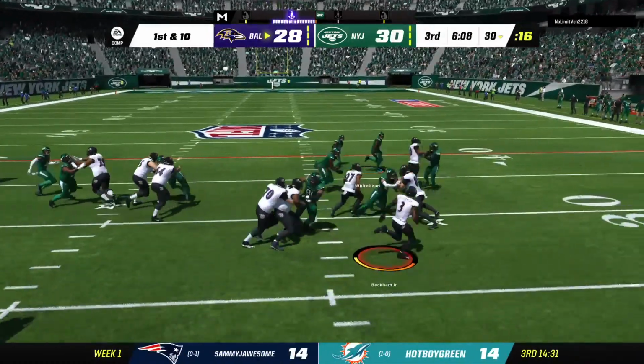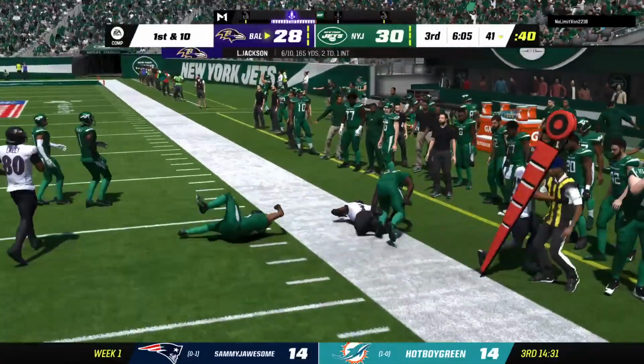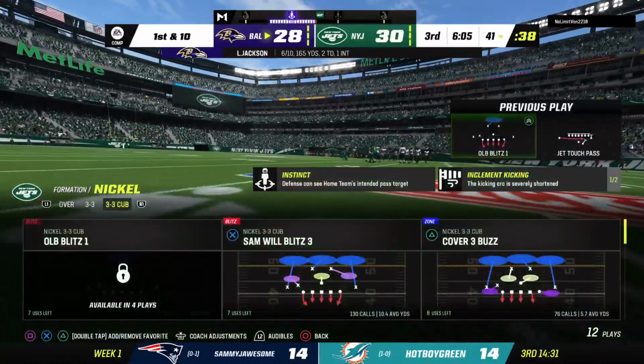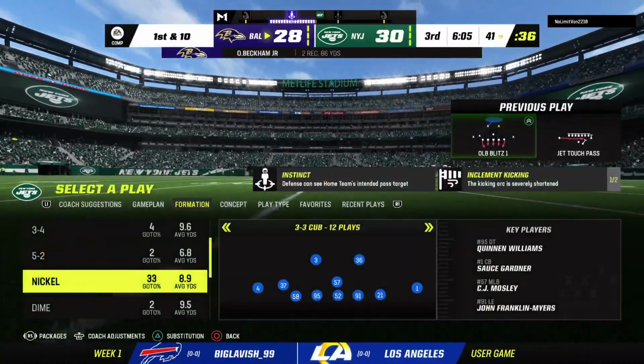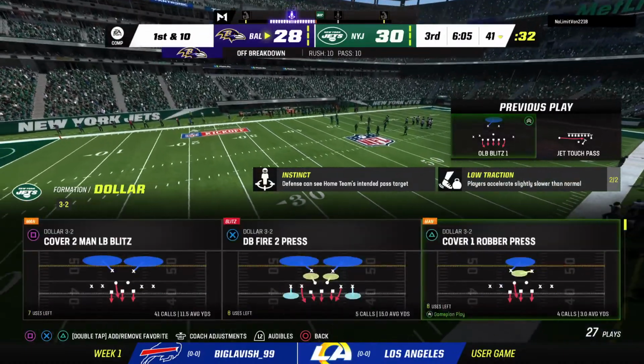Now Jackson taps his forward jet sweep. And past the 40 before he's out of bounds. It's a pickup of 11 and a Baltimore first down. Just a simple tap pass, but it pays off in a big way.